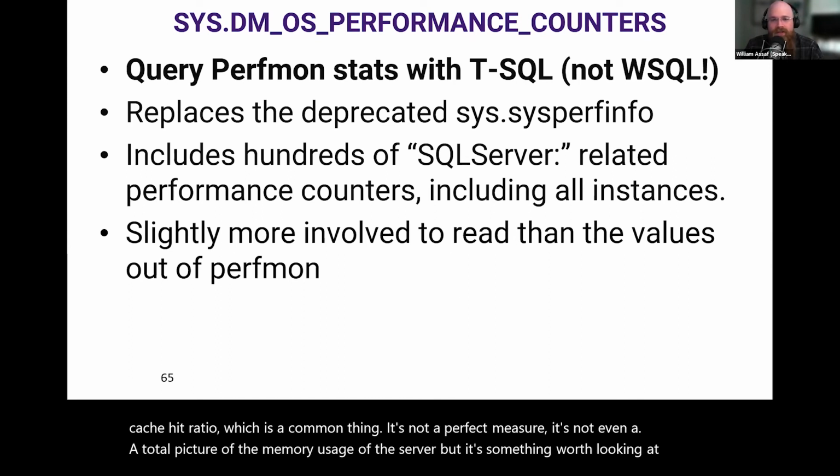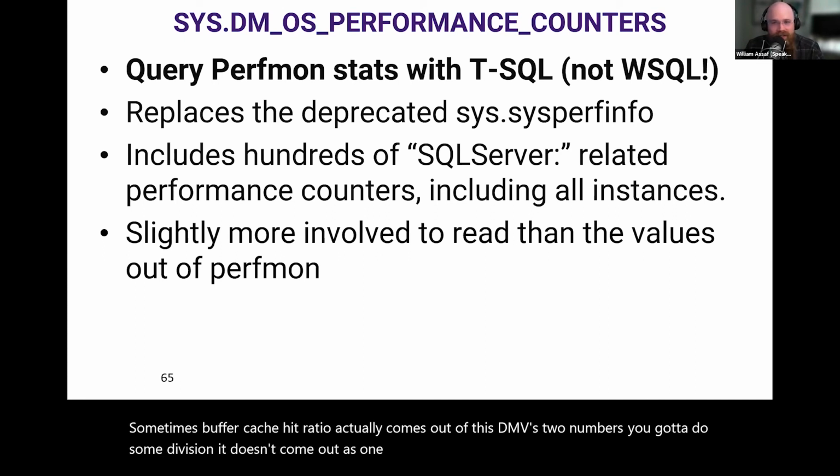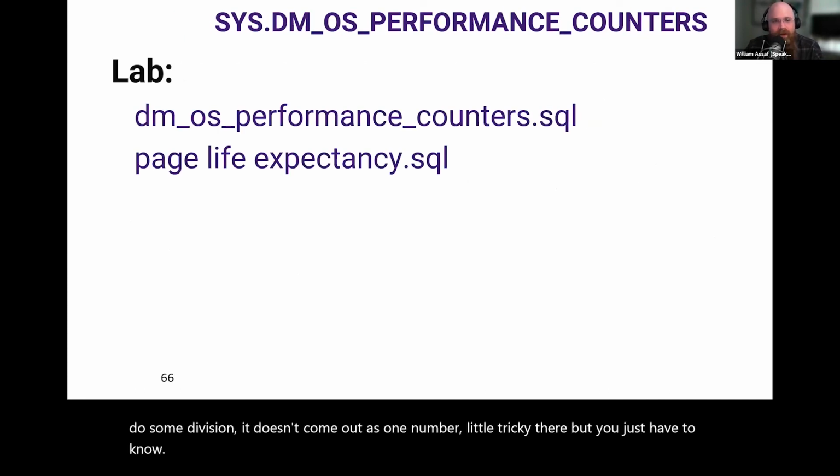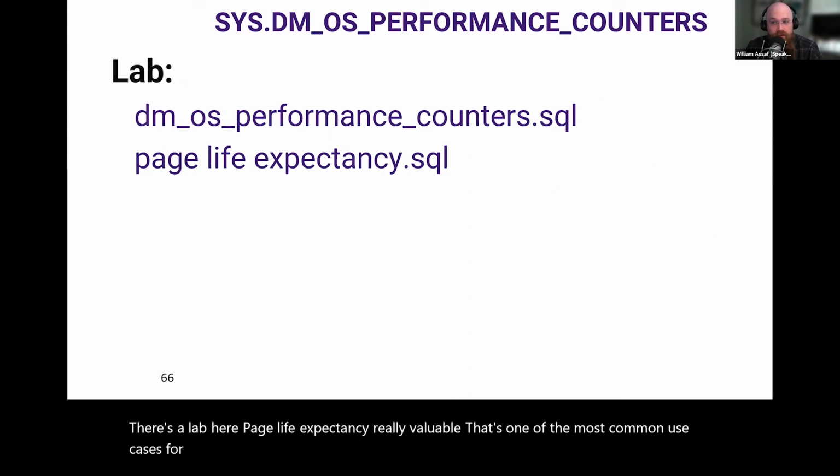Buffer cache hit ratio actually comes out of this DMV as two numbers, and you've got to do some division. It doesn't come out as one number. It's a little tricky, but you just have to know. There's a lab here. Page life expectancy is really valuable. That's one of the most common use cases for this DMV, to get that out and track it with your own things inside your own SQL Server instance.